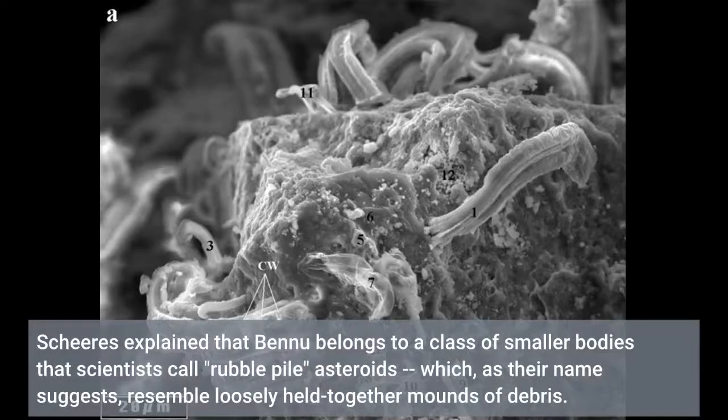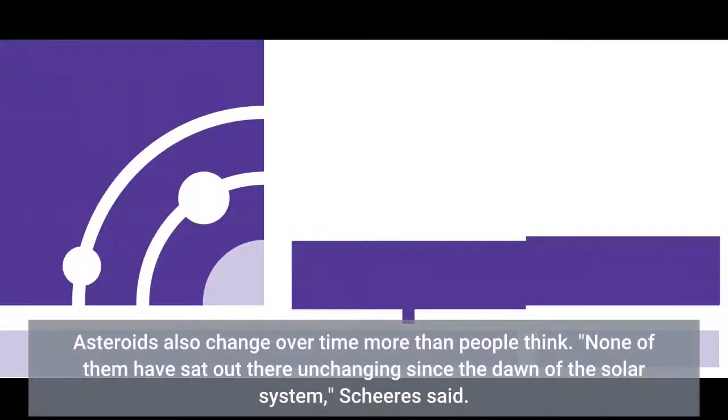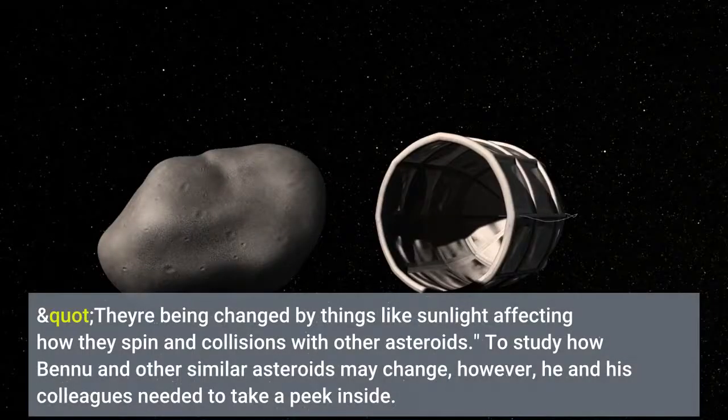Scheeres explained that Bennu belongs to a class of smaller bodies that scientists call rubble pile asteroids, which, as their name suggests, resemble loosely held together mounds of debris. Asteroids also change over time more than people think. None of them have sat out there unchanging since the dawn of the Solar System, Scheeres said. They're being changed by things like sunlight affecting how they spin and collisions with other asteroids. To study how Bennu and other similar asteroids may change, however, he and his colleagues needed to take a peek inside.